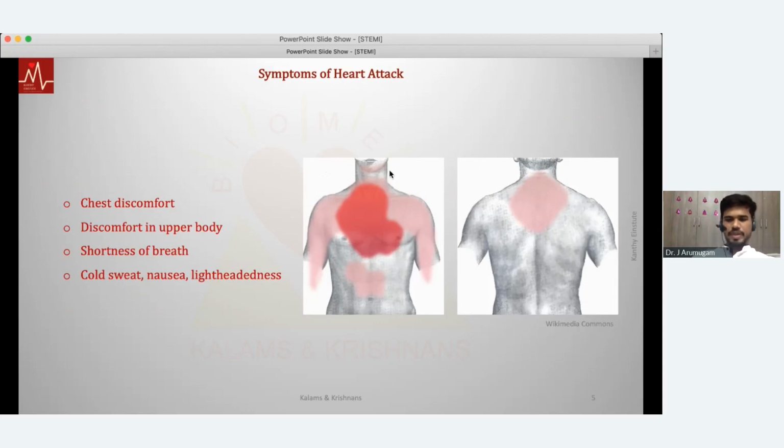First thing is, of course, you're going to feel some pain in the chest. Okay, discomfort in the upper body. There can be discomfort in the jaws, upper arms, neck, shoulder, and things like that. And there is shortness of breath. Part of the heart is not getting its oxygen, so automatically you are looking for more and more oxygen. Someone feels like they are running short of breath. And there is usually a lot of sweating without doing any exercise whenever there is a heart attack. And then sometimes there is a feeling of vomiting or nausea, and some lightheadedness.